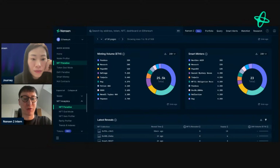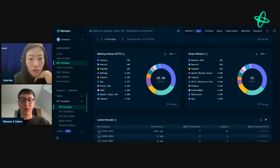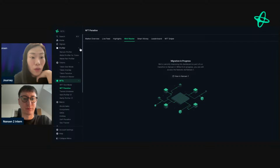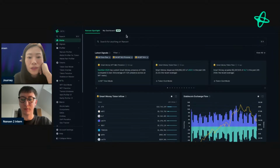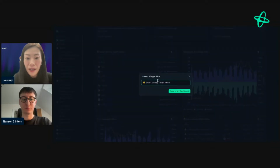I'll go through a few questions before we look into the next thing, and space support, which is quite interesting. The first question is: can you explain unlimited customizable features for the ultimate Nansen experience? So how can you customize Nansen to work for your journey? Oh, that's a great question. In terms of customizable features, I think the most obvious one is, of course, my dashboard. When you are using Nansen and you see this little star icon, you can simply click it and add it to my dashboard.